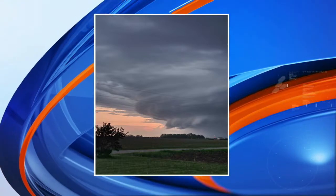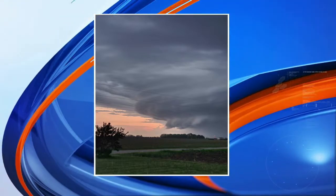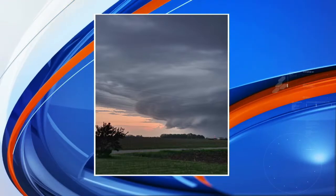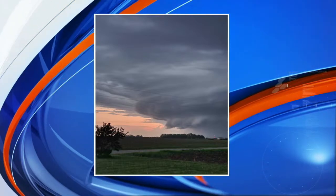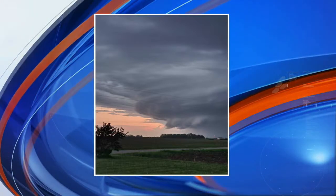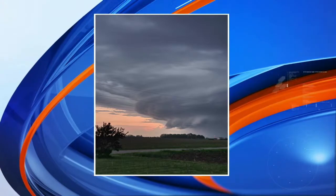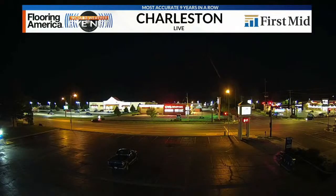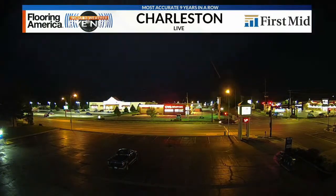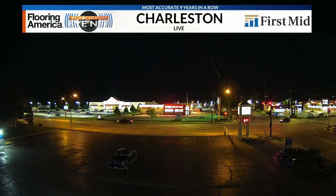And again, we're still going to be on this storm here for the next, at the very minimum, 13 minutes as it goes through Coles County. Charleston now coming in under the gun with this storm as it comes on through. There's been more and more lightning strikes on our first mid-weather camera on our Flooring America iNet. So definitely want to be in your safe spot if you live there. And in Mattoon, still be there as well. Your threats are kind of diminishing as this storm moves off to the east, but we're not done just yet.